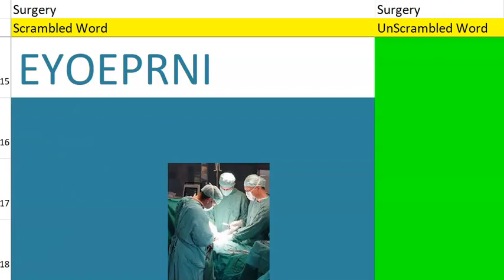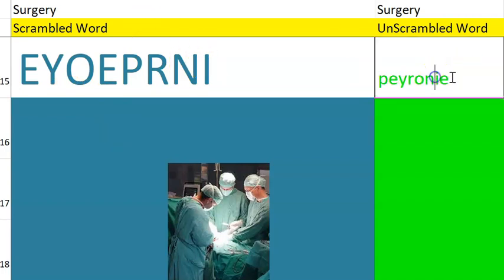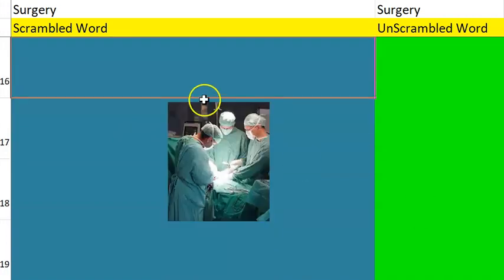Take a clue. It is starting with a P, and it is actually a strange word, Peyronie's. Where do you hear this word in surgery? Basically, it is a non-cancerous condition that develops on the penis. Okay? If you didn't get this one, ignore, guys, because this is really complicated.